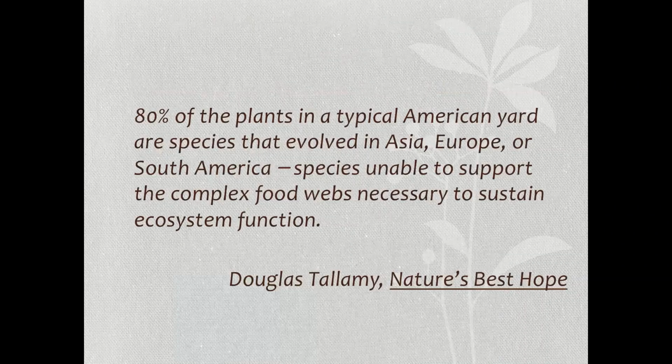Doug Tallamy is an entomologist from the University of Delaware, and he's written a couple of very definitive books for native gardeners. The most recent is Nature's Best Hope, and his other one that has been very informative is called Bringing Nature Home. In these books, he's described why we should look to native gardening. He says that 80% of plants in a typical American yard are species that evolved in Asia, Europe, and South America. And as we mentioned before, they can't support the complex food webs necessary for our ecosystem.